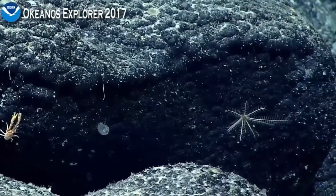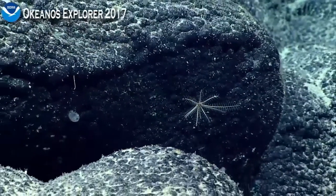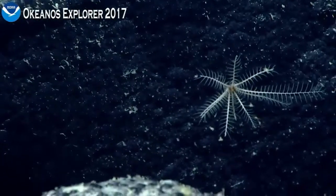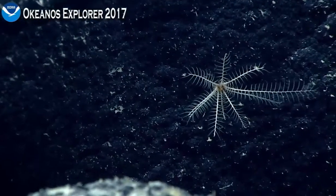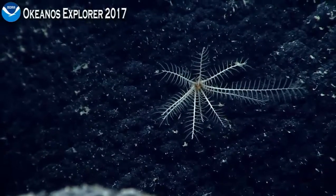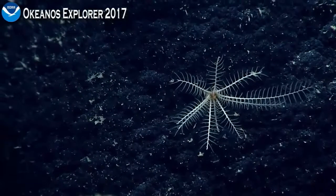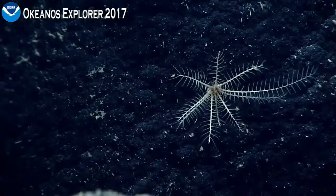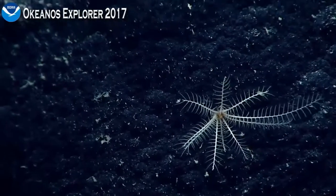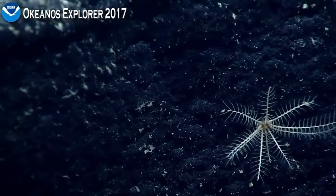Yeah, looks like just in the field of view, we have a nice three-phylum picture here. So starting on the right is a crinoid. This is an echinoderm. These are related to sea stars. They're filter feeders, and they often extend their arms into the water to take advantage of food that might be passing by as the currents flow through them. They have the arms with extensions called pinnules, they grab the food, and it just moves down along the groove on each arm into the mouth.